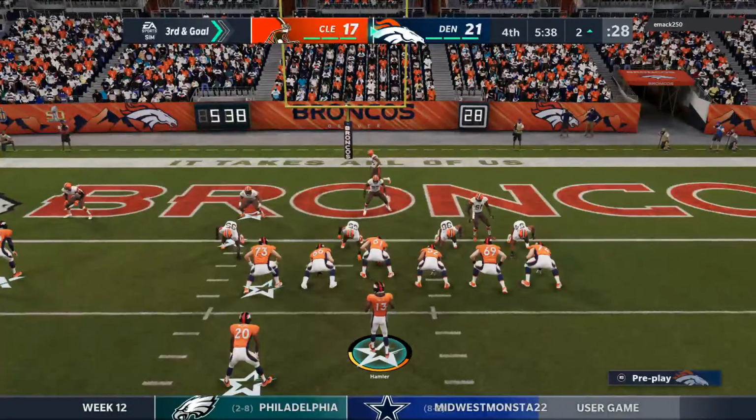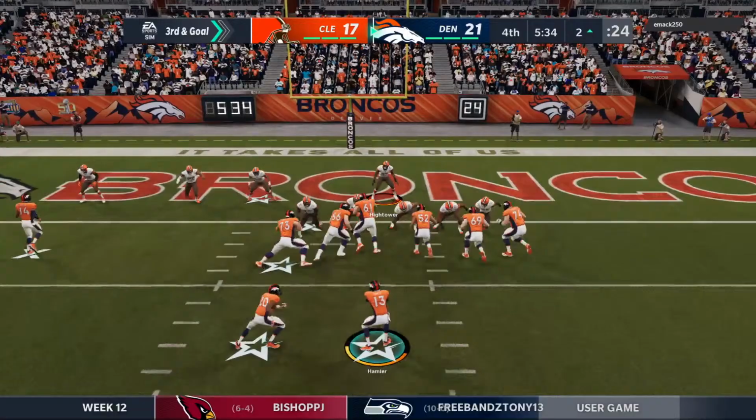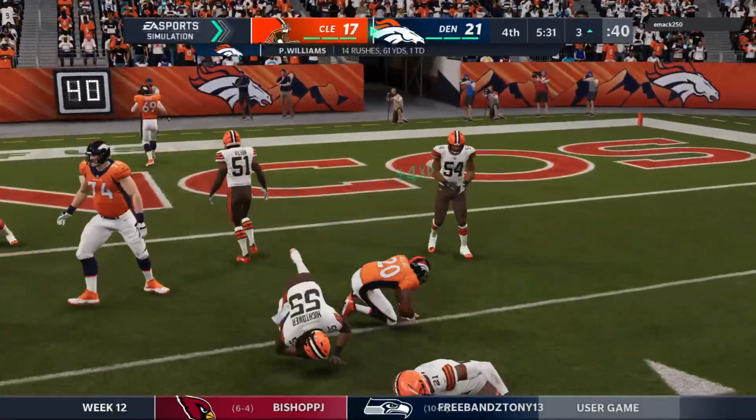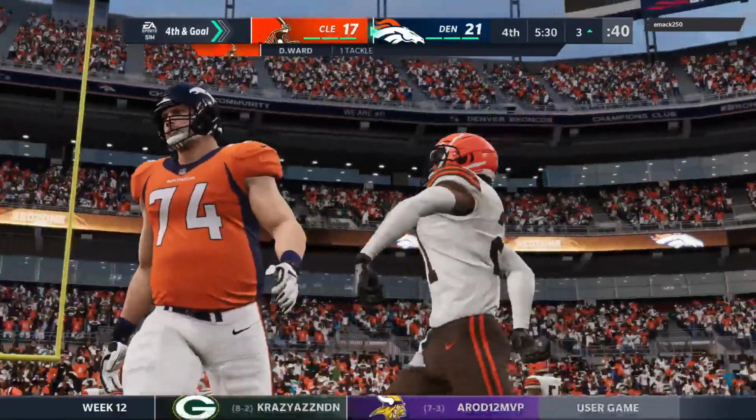Now, they'd really like to make the short field pay off. We'll see if they can, but this is 3rd and goal. They'll try to run this one in. And this will result in him losing yardage. Back to the 3. A loss of a yard, and it brings up 4th.